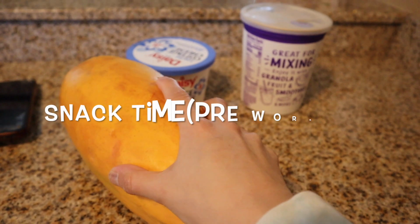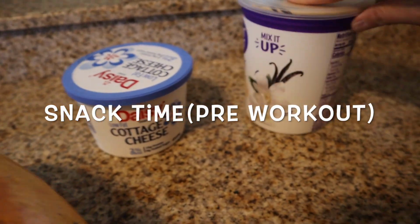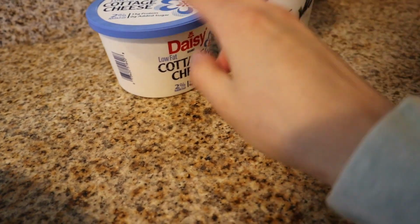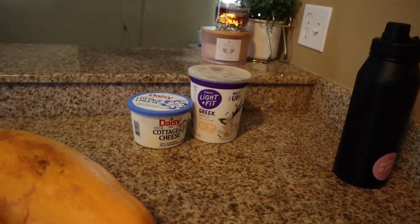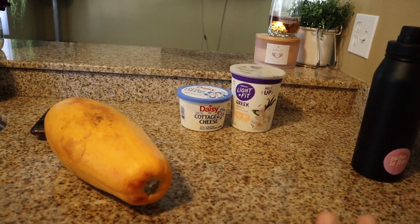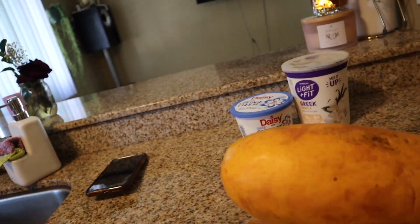I've been craving papaya for the longest, so we bought one yesterday. I'm gonna have a little bit of vanilla yogurt and mix cottage cheese to increase the protein, and probably some strawberries and almonds. I'm so excited for this snack because I've been wanting it forever, so let's go ahead and start preparing it. Okay, so first step, let's cut this up.